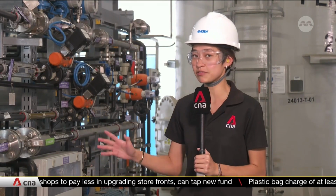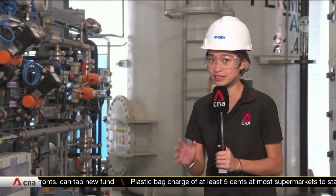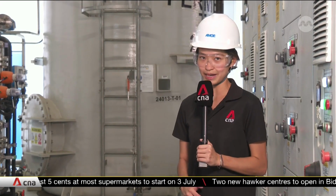This wastewater treatment plant is where most of the water savings comes from. The untreated water in all these pipes goes through various filtration processes like reverse osmosis before being stored in this tank over here. Then the water will be used to cool the different operations that MGen has. With this, today we are able to reduce and recycle 80% of our wastewater back for the operations.